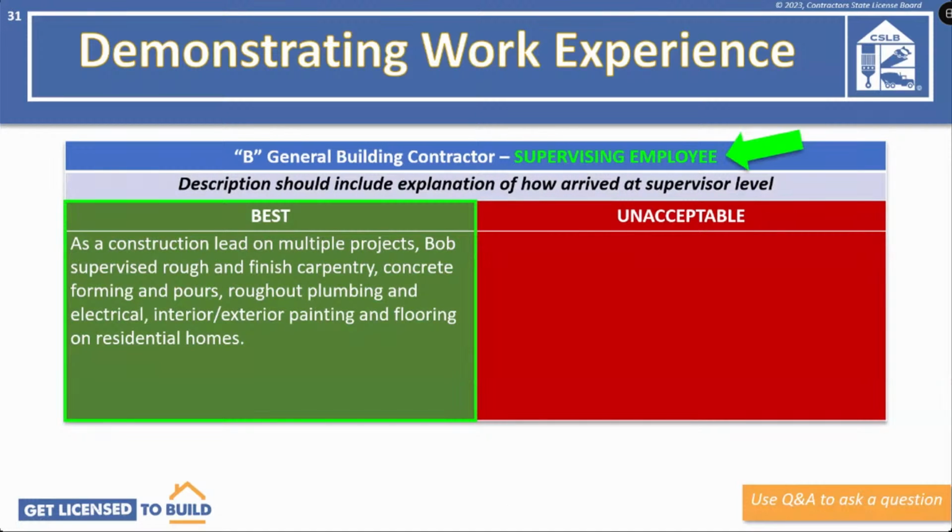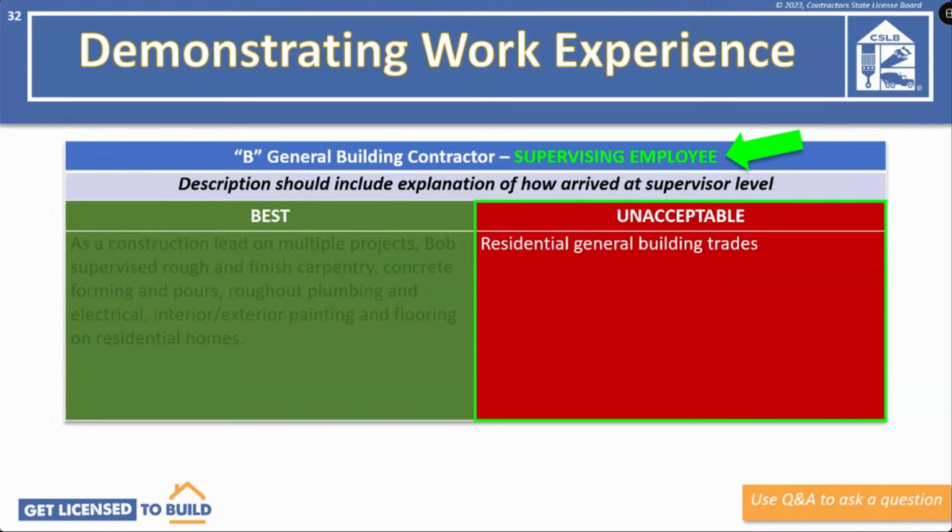For supervising employee experience, the description should include an explanation of how you arrive at the supervisor level. An example is, as a construction lead on multiple projects, Bob supervised rough and finish carpentry, concrete forming and pours, rough out plumbing and electrical, interior, exterior painting, and flooring on residential homes. Once again, unacceptable would be something like residential general building trades.